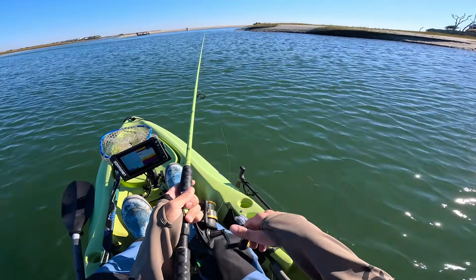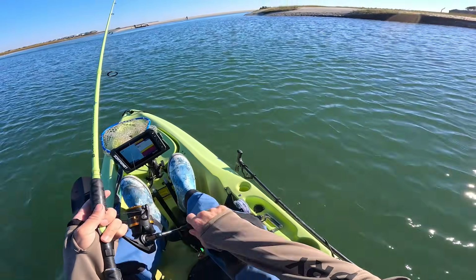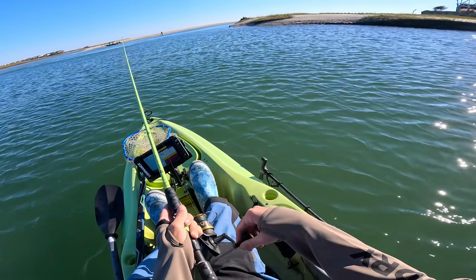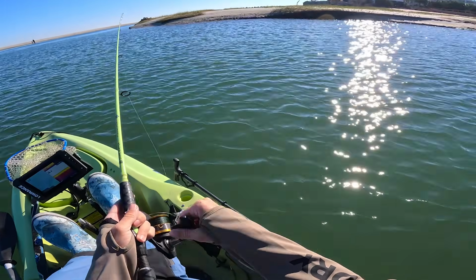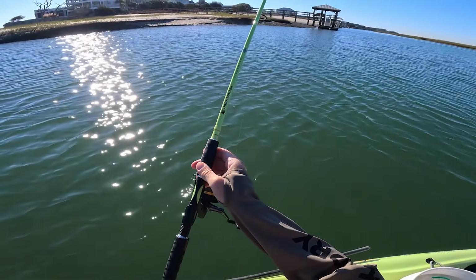Right around this bend here is the inlet, and if it's not too rough, I'm actually considering going out onto the ocean. Maybe if I can get out there into like 30 feet of water, I could vertical jig some nice fish.